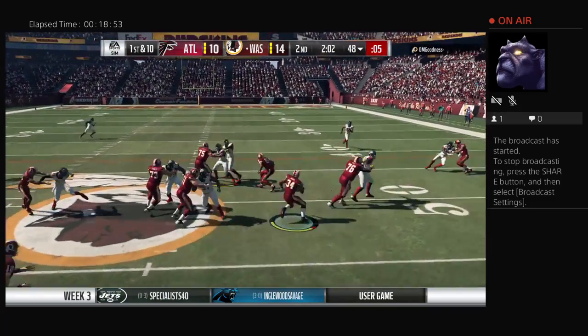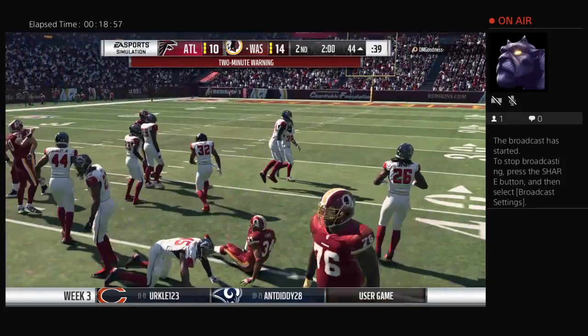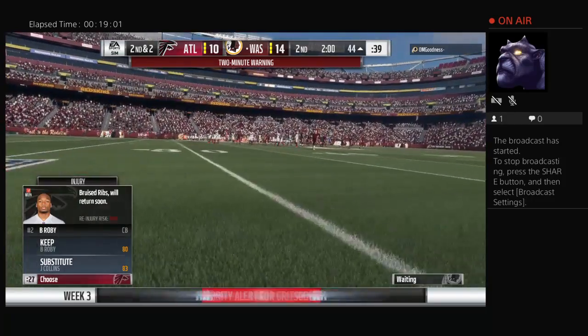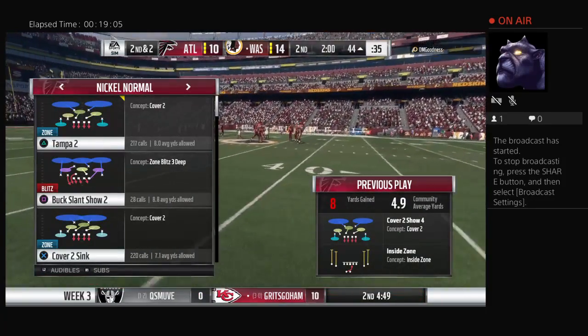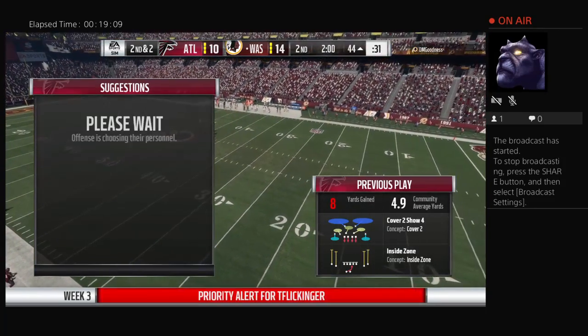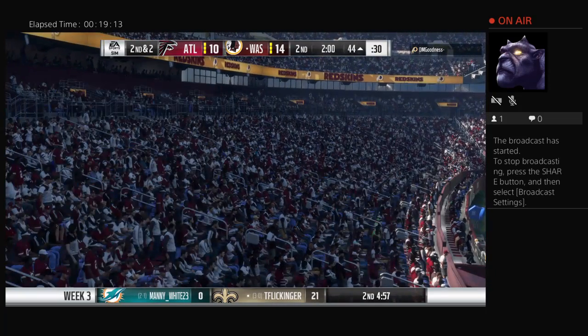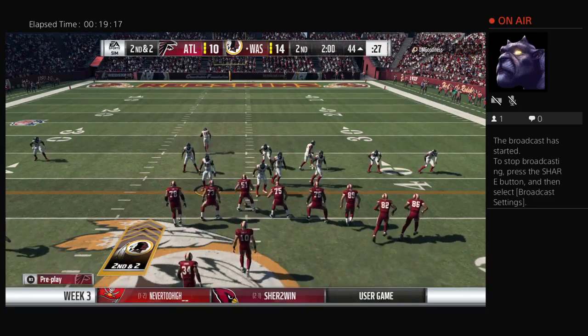On 1st down, they run with Howard. And a decent gain there as that takes us to the 2-minute warning. And some options here for the offense on 2nd and 2.